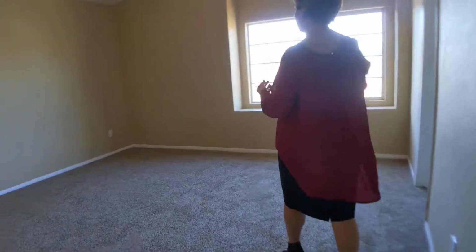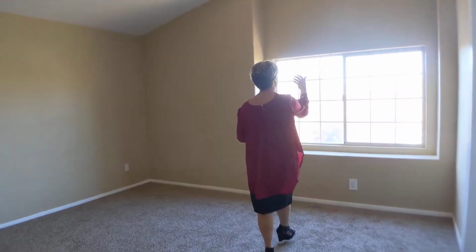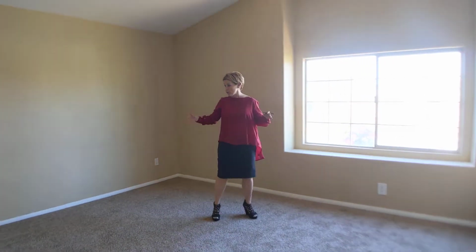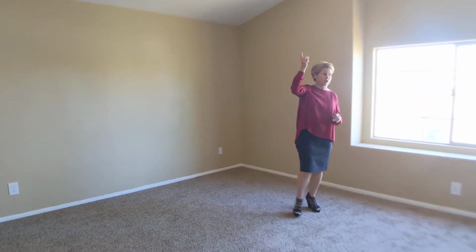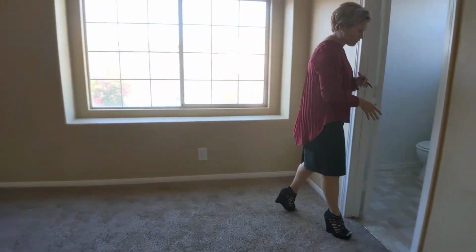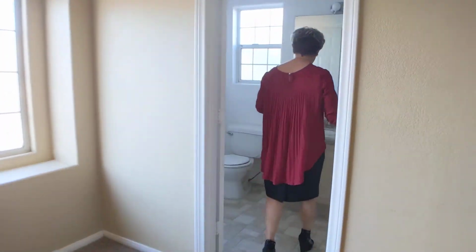And I like the feel of this master. I like the way this looks out, that it's elevated up. You get some mountains. It's a pretty good size walk-in closet, your nice ceiling fan. We'll live with this flooring again. This is that vinyl that goes throughout the rest of the house.